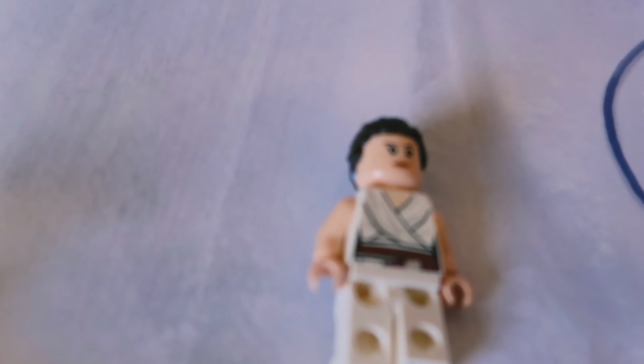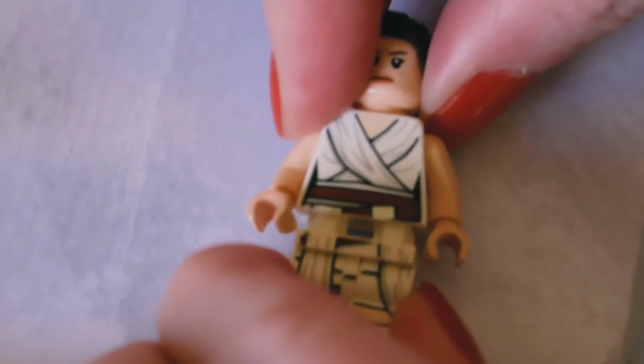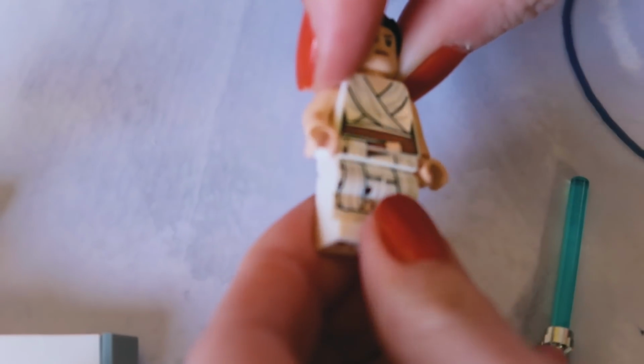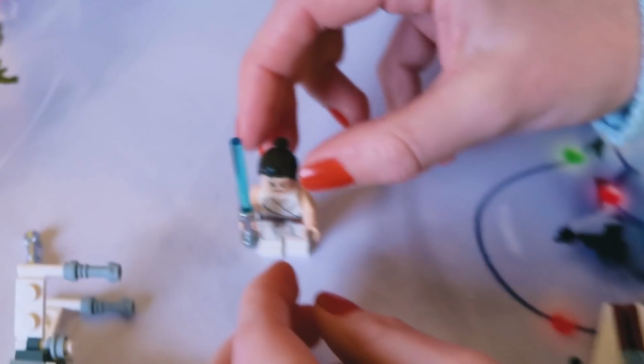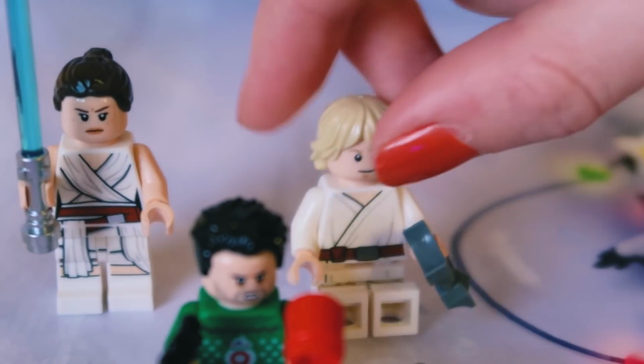I think something happened to her. Did I put her on backwards? I think her legs are on backwards. Oh no! This is Darth Vader to her. Yup. Aw, it's got a little lightsaber. She's the only one that's standing up without falling down.